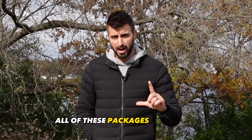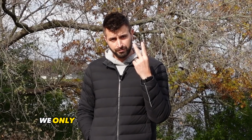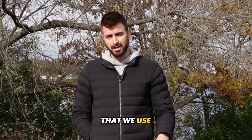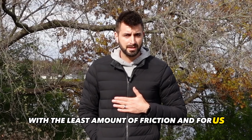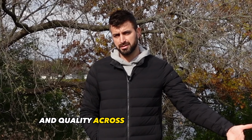All of these packages, by the way, should have very few variances. For example, we only have two different kinds of LVP, luxury vinyl plank, that we use in units. It's a grayer brown and a lighter brown. That's it. With these packages, with this car wash, you have to definitely think about how to keep things simple with the least amount of friction. And for us, this has helped us really create speed and quality across our entire company.